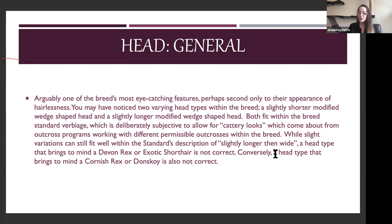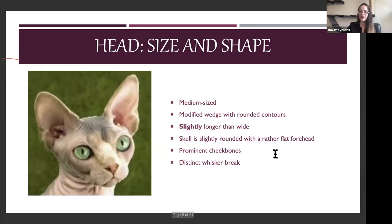So we don't want any influence or strong influence of Devon Rex, exotic short hair, but we also don't want them to look like a Cornish Rex or a Donskoy with a longer profile. So it's important to keep that in mind. So the head is medium-sized, medium wedge with rounded contours. When we say wedge, think of an isosceles triangle and just round out those corners. That's a modified wedge. The head is slightly longer than wide, like we just discussed, slightly.